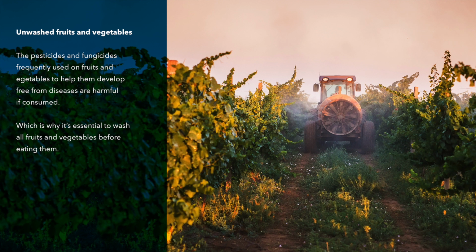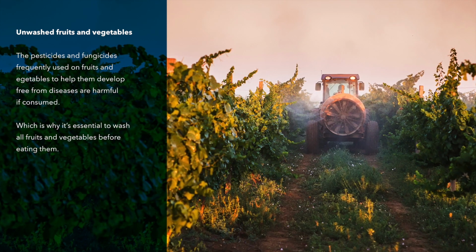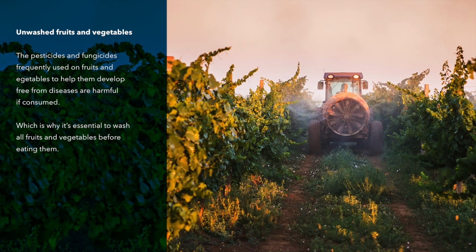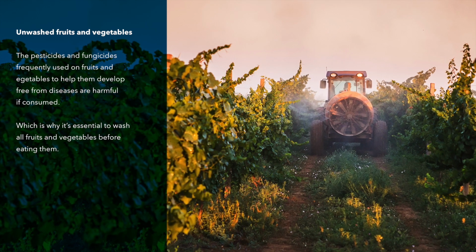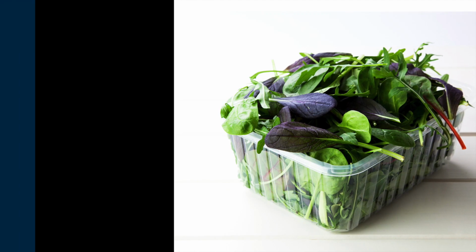Chemical contamination inside the kitchen. Unwashed fruits and vegetables. The pesticides and fungicides frequently used on fruits and vegetables to help them develop free from diseases are harmful if consumed. Which is why it's essential to wash all fruits and vegetables before eating them.